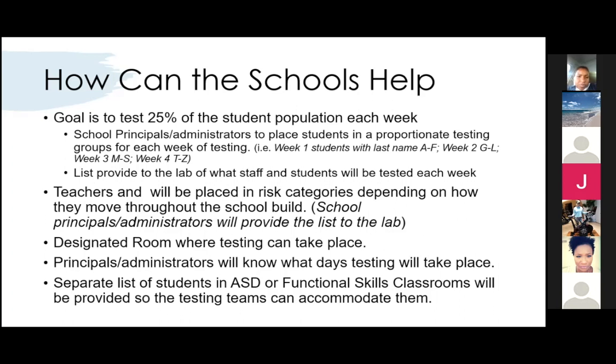We also have another group of students within our system, and those are students who fall on functional skills as well as the autism spectrum disorder. We do also have day and module being students. So these students will be put on a specific list because their ability to produce saliva and spit in a tube will be a lot harder than a more higher functioning student in a classroom. So we will have specific guidelines and testing for those students separate from the students in the general population.